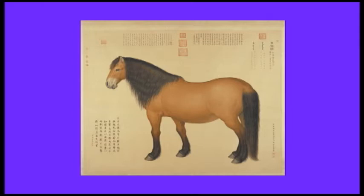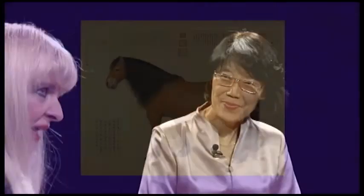Well, I found it interesting also that the painting includes the horse's name written in three languages. What are those three languages? The first language is Chinese. The second is Manchu. That means Manchuria. Yeah. The last is Mongolian. Mongolian. Amazing. Okay. Well, let's look at our next photograph.